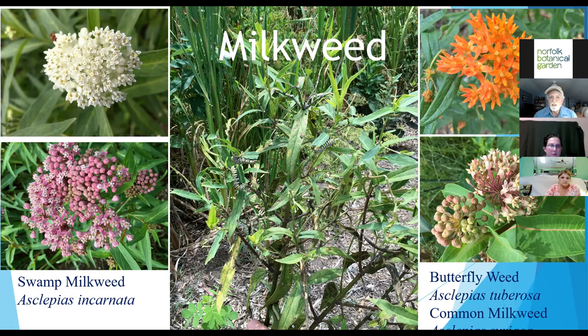I like swamp milkweed. Personally, it's probably my favorite because it does kind of stay where you put it. It has the nice purplish pinkish bloom like the common milkweed, but it's a little more controllable depending on what kind of yard you have.